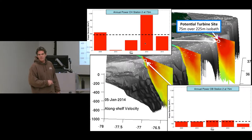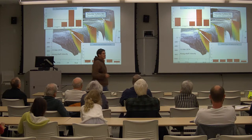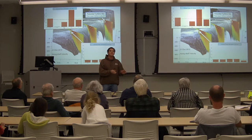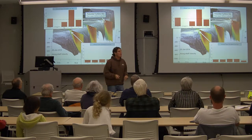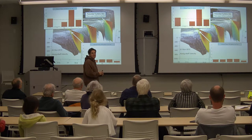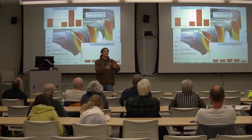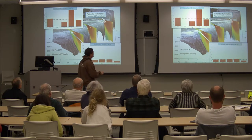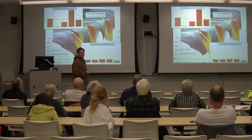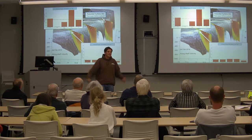So why is 2010 such an anomaly? That's a good question. I'm glad you asked that. So it's not because the Gulf Stream is flowing much more. The question was, why is 2010 in the upper left panel here such an anomaly compared to the other years? And that's a great question. The reason is not because the Gulf Stream is ebbing and flowing, but more because the Gulf Stream spent a good bit of time offshore of this location in 2010. So if you have a turbine there and the Gulf Stream's over there, that's what happens.